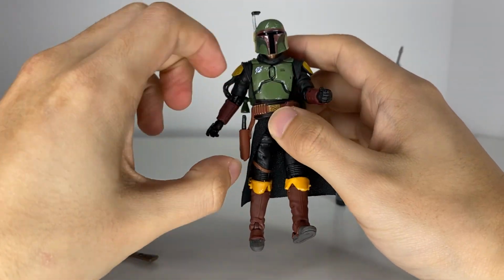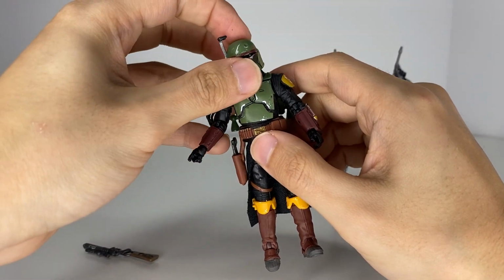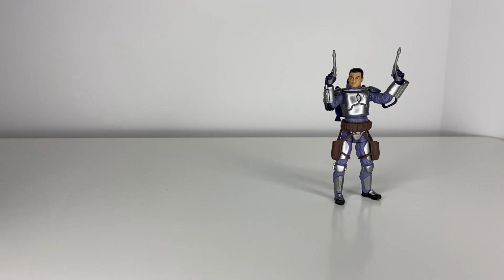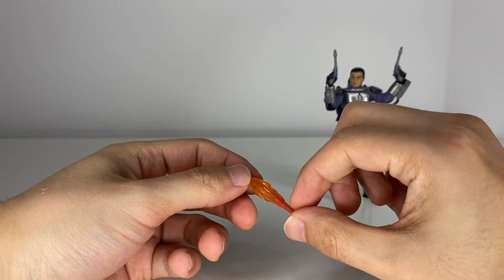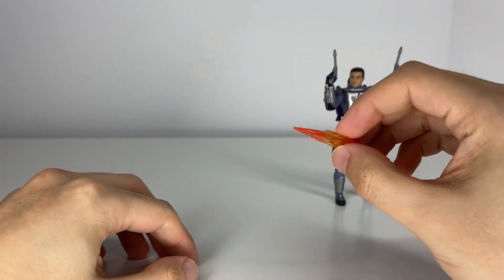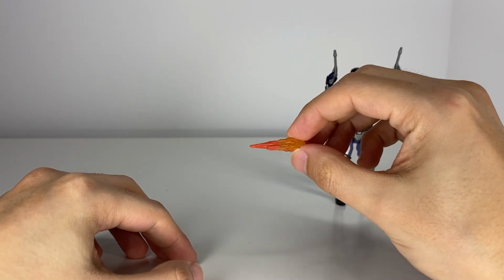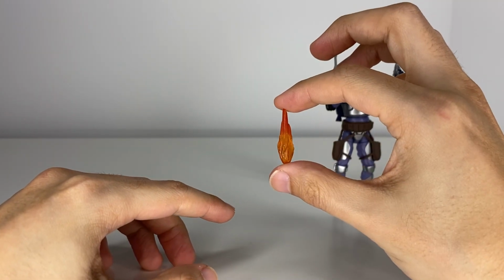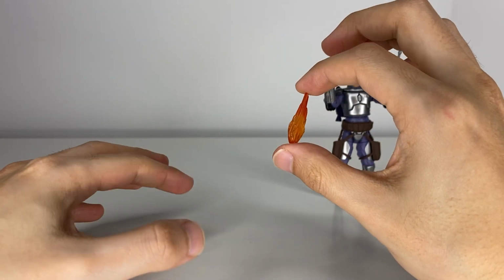Put that back in there. We'll talk about what he has other than that. Well, that's unfortunate. He only has one propeller, or one fire propeller effect. I've checked through the bags and he doesn't have the other one, which is unfortunate. I can go through BBTS to return this one and they can give me another one for an exchange.